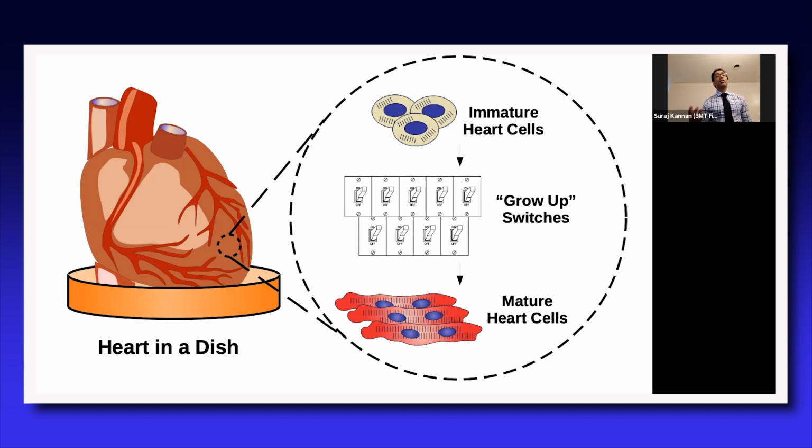Unfortunately, these engineered cardiac tissues look more like baby heart cells rather than adult heart cells. They don't quite pump hard enough to be useful for patients. We need these immature cells to grow up somehow. Researchers have already tried a number of methods to mature these cells, such as stretching them or shocking them, but so far we still seem stuck with baby heart cells.